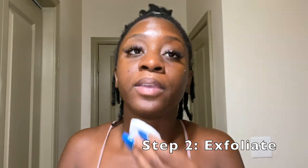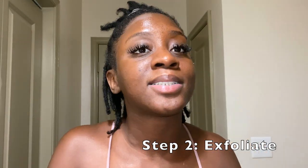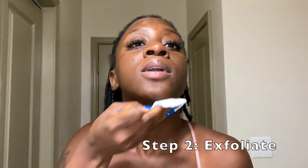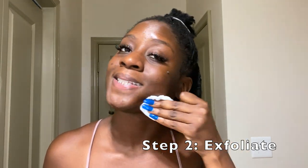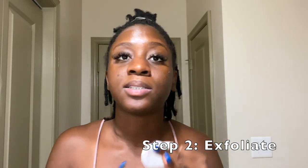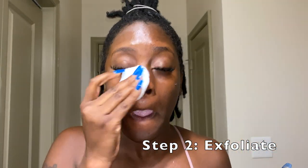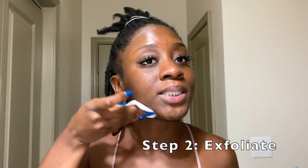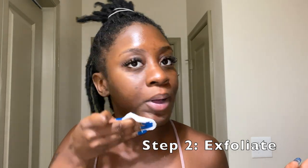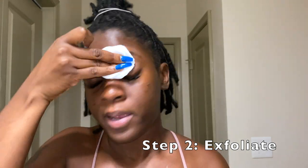Now this exfoliant, I use it in the morning and in the night. When my face feels really dry and tight, I don't exfoliate because I don't feel like I need it and I don't want to dry out my face any more. So I just try to read my skin and see what it needs and then go from there. But this exfoliant does great things for me because I usually have whiteheads all around my chin and on my nose, and my skin just looks like it needs to be cleaned. And with this exfoliant, I never have that problem. Ever. My skin is just flawless and clean all the time and I just love it.